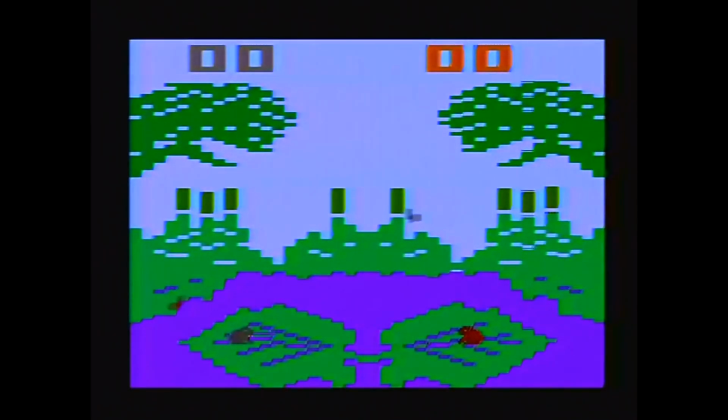Alright, so I tried Star Raiders. We got a picture, so we're actually doing pretty good so far. Got to blow into the cartridge. Let's try this game right here. See if this works. Now let's try this one more time. Oh yeah, it's working. Check this out. We got Frogs and Flies.